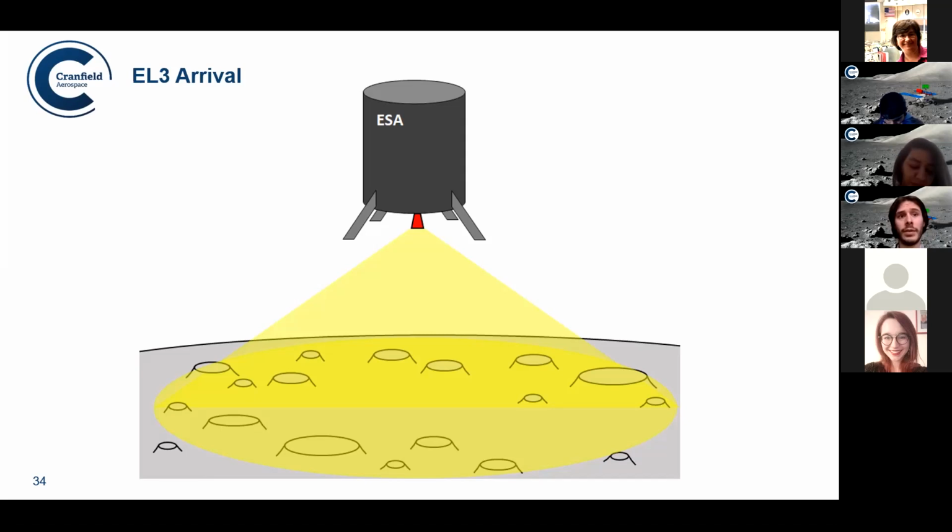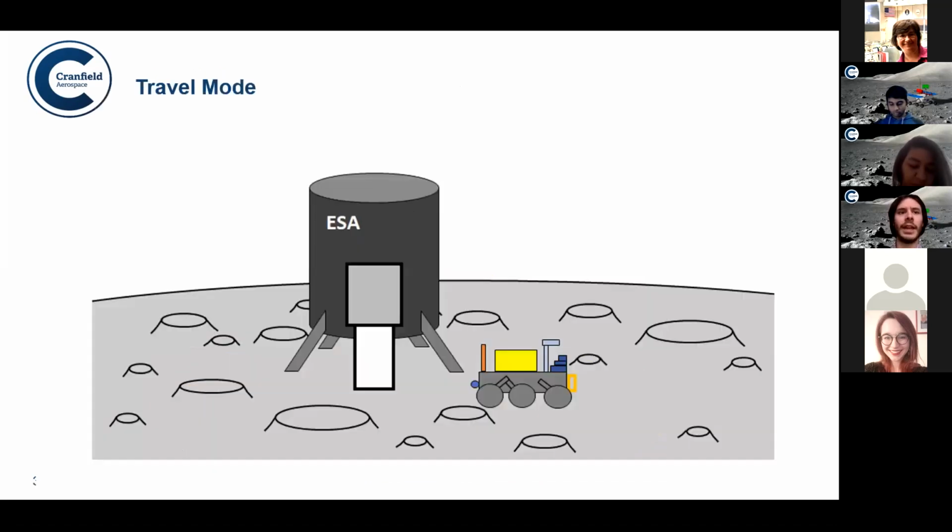After the landing, the rover will be able to exit the hibernation mode after a total checkup of the rover and approval of the ground control. If there is any anomaly, the rover will go into safe mode until the ground control fixes the issue. Next slide, please. Thank you.